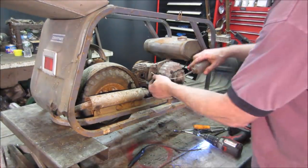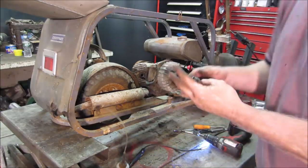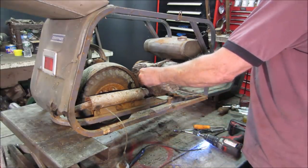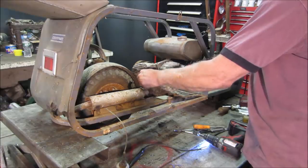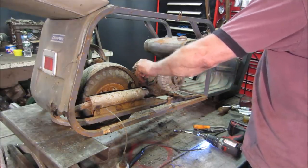Round two. Probably gave it a little too much too. That was a tiny amount. It is only 49 cc's. That doesn't work. We'll try putting some in through the carb to the bottom end.